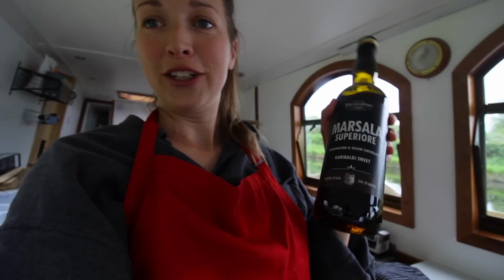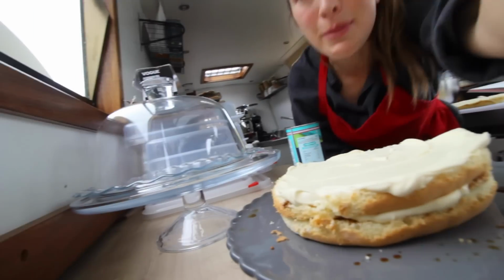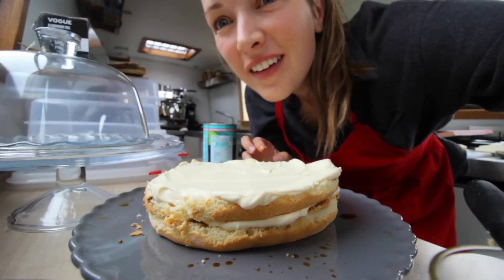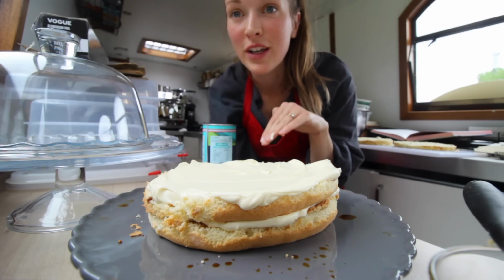Might have a little cheeky masala while I've got the afternoon off. If you've been watching this channel a while, you'll know that the cakes I make are always a little bit wonky because of the tilt of the boat. That's the pooped bit. I don't know if you can see. I'll show you out there in the light. It's really sunny and bright and actually warm with it as well.